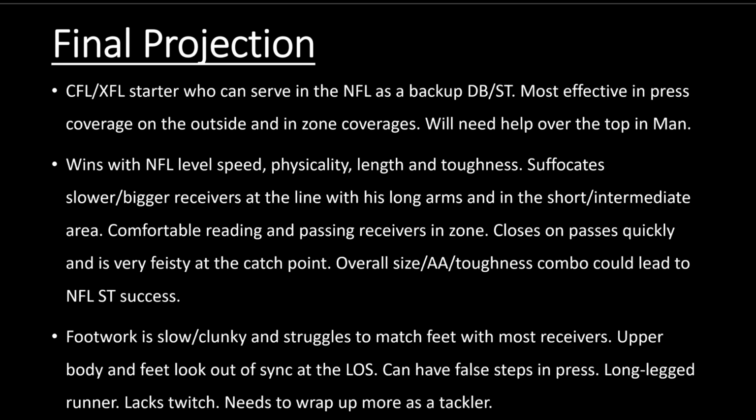And here is my final projection. If you want to read it, please make sure to pause the video and take your time to see my written report on him.